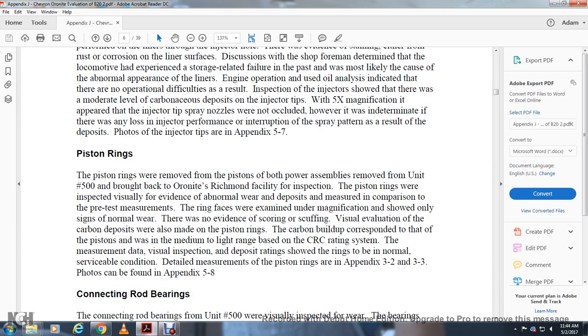Alright, piston rings. The piston rings were removed from the piston power assembly from unit number 500 and brought back to the Ornite Richmond facility for inspection. The piston rings were inspected visually for evidence of abnormal wear and deposits, and measured for comparison to the pre-test measurement. The ring faces were examined under magnification and showed only signs of normal wear. There was no evidence of scoring and scuffing.